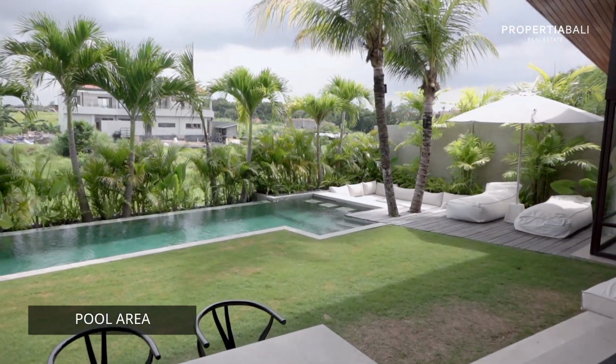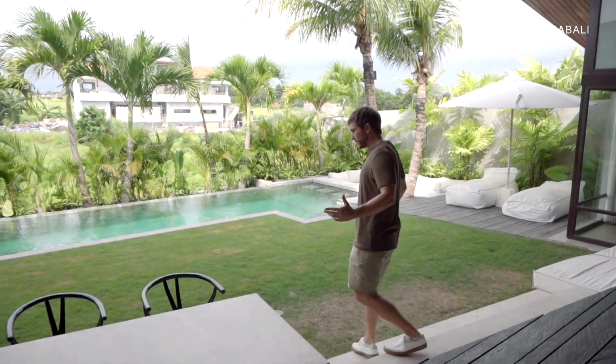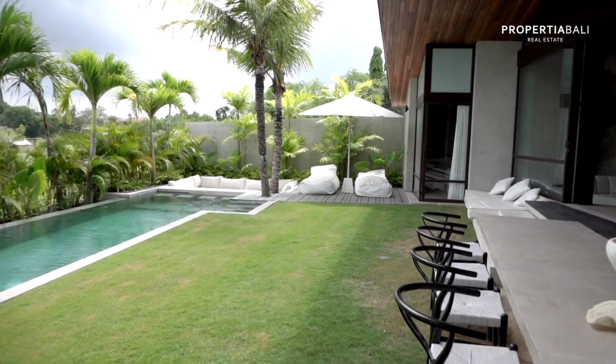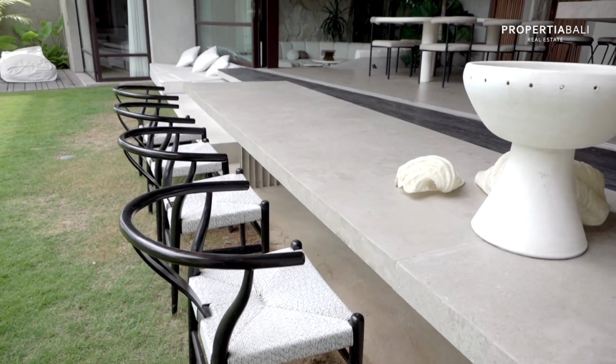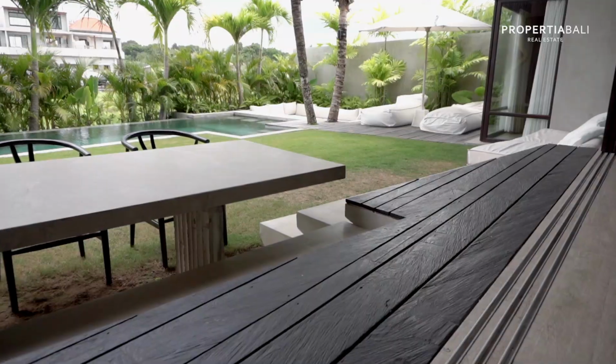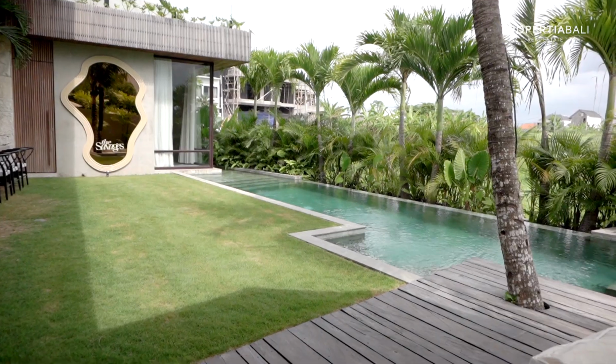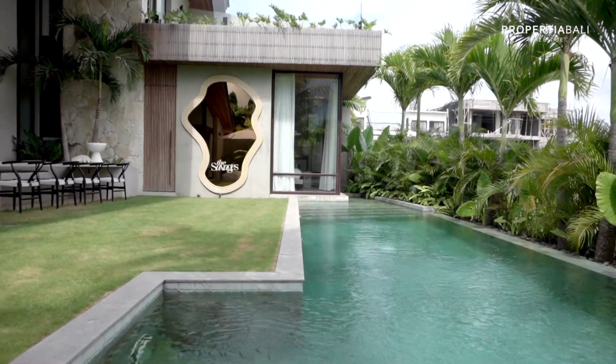So we've got plenty of room for people to sit, relax, hang out, dining room table with plenty of seats, and then I also really like how it extends this indoor-outdoor concept to this extra seating area, kind of a pull-up bar to the kitchen. Again, we have just these elevation changes that we always see in these properties, and to me, it's just a lot of fun.